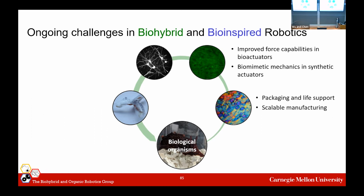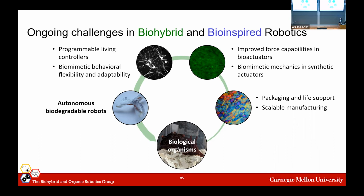We also need to continue to improve the force capabilities of our actuators, as well as incorporate more biomimetic mechanics into our synthetic actuators. And while our work on the living controllers is fairly preliminary, we really want to translate this into being able to create programmable living controllers with these neurons. And ultimately, my goal is for this all, like I said, to lead to autonomous biodegradable robots.